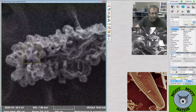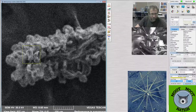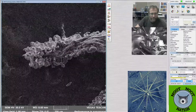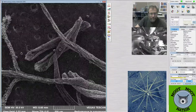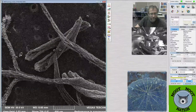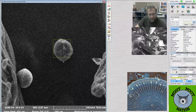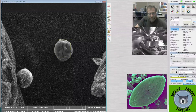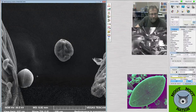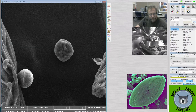And I think that's also the anther for the spring beauty that we're looking at right there. And these, I think, are the pollen that go with it. These little round things in here. Oh, they look like little raisins. Here's one with 3 little slits in it. And this one just looks like a raisin.